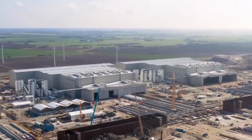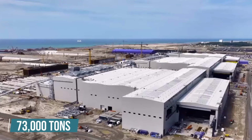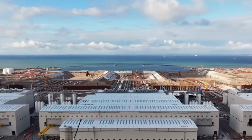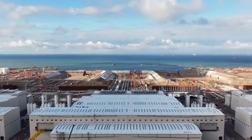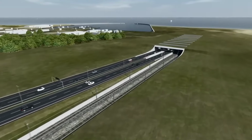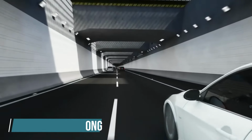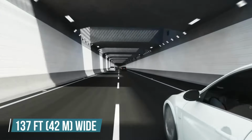The factory at Rodby Haven will build 89 concrete elements, each weighing 73,000 tons. Together, their weight is equivalent to more than 13,000 elephants. The Fehmarnbelt tunnel will feature a 4-lane highway and a double-track railway. Each of the 89 tunnel elements will be 700 feet long, 137 feet wide, and 33 feet high.